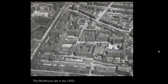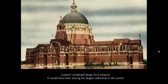Now, a new Catholic cathedral in Liverpool had been mooted for some time, actually, and the first person to have a crack at designing it, though not on this site, was Pugin. But by the 1920s, the ideas have progressed. This site was chosen, and the architect this time was Lutyens.